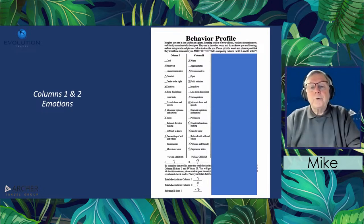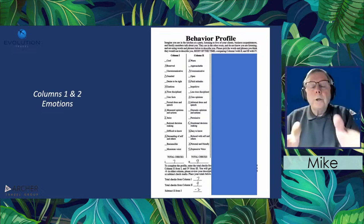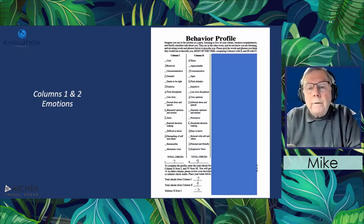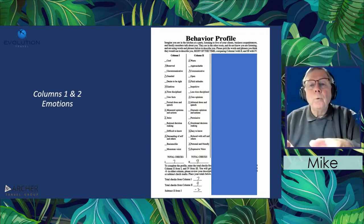So am I strict or am I permissive? For me, that's an easy one. I'm pretty strict. I'm an old school guy. So here's what I want you to do. You'll notice these are all opposites, so you can only check one of the words on those lines. You can't check them both. It's where you are more than 50% of the time.